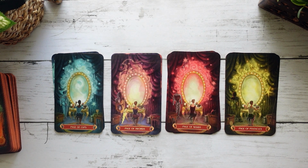So it says the pages are where it all starts, in a quiet dressing room surrounded by the possibilities of who and what you can become. So all of these pages are getting ready for the show, right? This is the first stage of embodiment. This is the first act of stepping into your particular role.